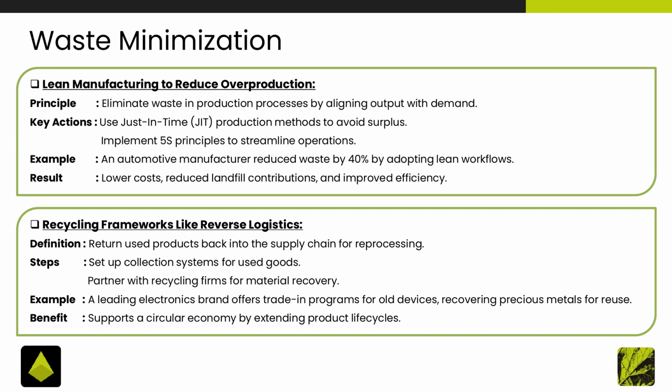Recycling frameworks, like reverse logistics, reintroduce used products back into the supply chain. Setting up collection systems and partnering with firms for material recovery are key steps. For instance, an electronics brand offering trade-in programs reduces the need for new resources, extending product life cycles and supporting circular economies.